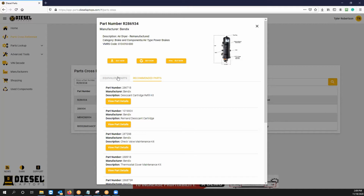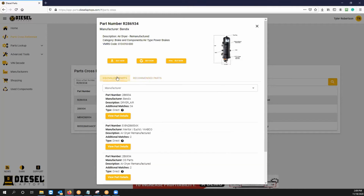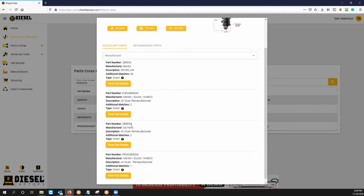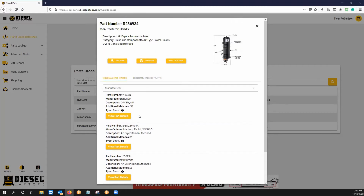And could you explain to the group that's watching today, what's the difference between a direct cross and an indirect cross in diesel parts? Yep. So let's go back over here to the equivalent parts tab. These are all the parts that could cross to this part number. So cross-reference tables. And we build those one of two ways.